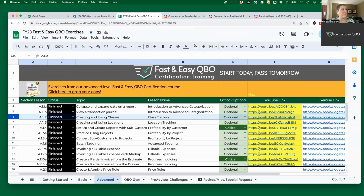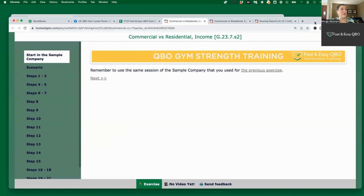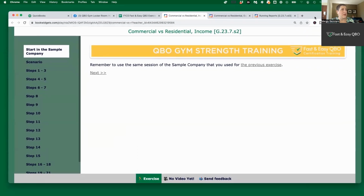We're going to talk about setting up commercial versus residential work that Craig does. It does say here, remember to use the same session of the sample company that you used for the previous exercise, so we don't have to worry about that. I will show you the differences in what we would have set up, but the screenshots won't be the same, but that's fine. We're just going to focus on classes today.